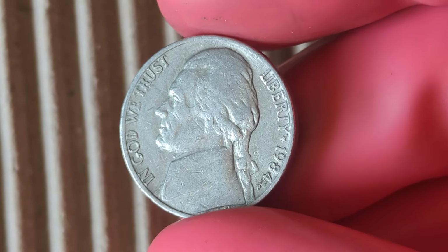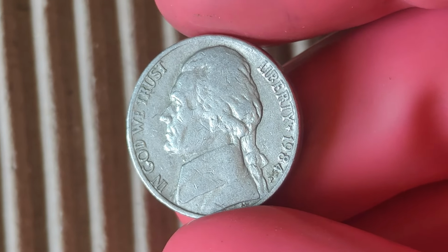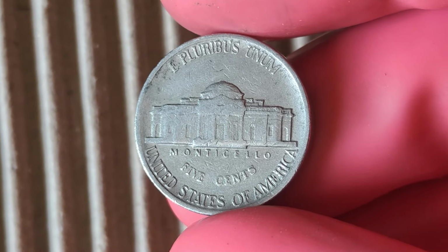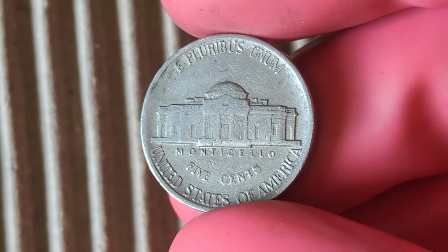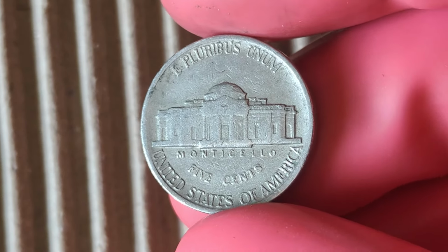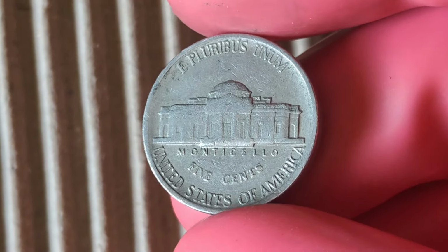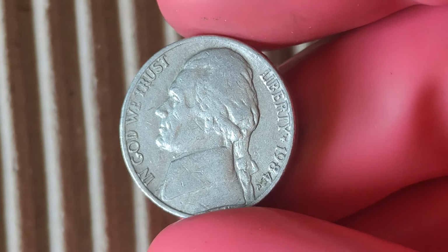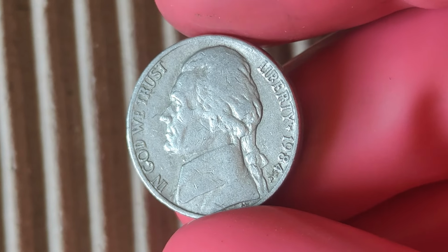Let's start with the basics. In 1984, the Philadelphia Mint produced over 600 million Jefferson nickels. That's a huge number. So you might be wondering what makes any one of them valuable. The answer lies in rarity, condition, and errors. Most coins circulated and show heavy wear, but the ones that were preserved in pristine condition, graded by professionals as MS65, MS66, or even MS67, are rare. The higher the grade, the more valuable the coin becomes.